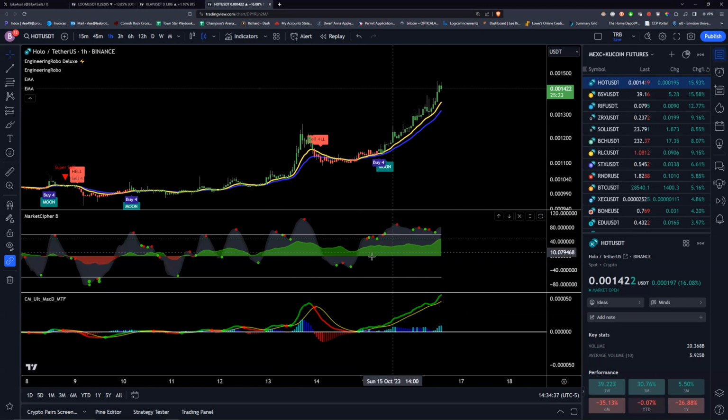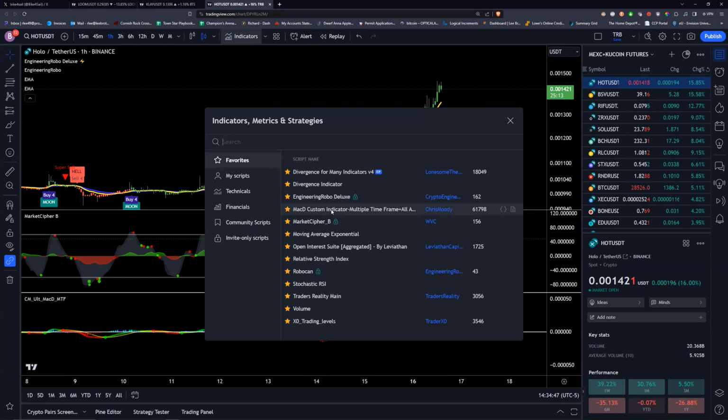I really like the money flow of Market Cipher, and of course, MACD is a great one as well. This one here is a modified version of the MACD. It is called MACD Custom Indicator Multiple Time Frame Plus All by Chris Moody. Divergence for many indicators V4. I don't use that one as much anymore, but it's good too. I think that's all I wanted to show you.